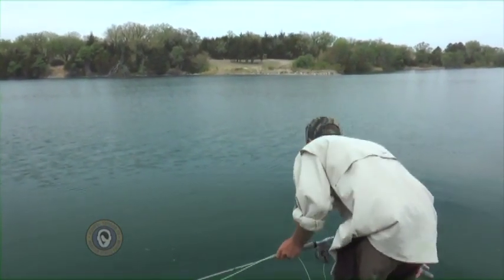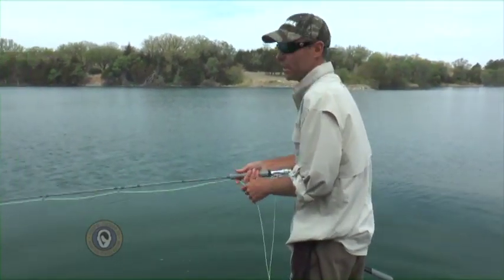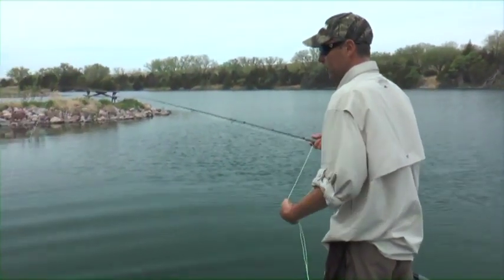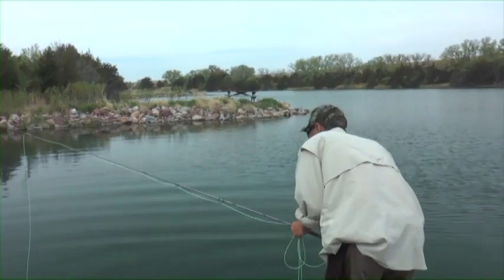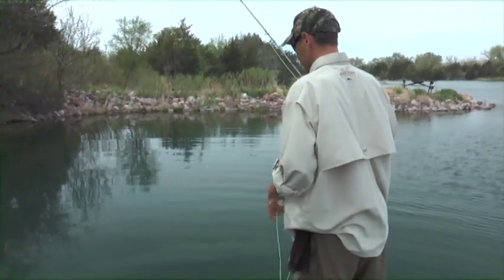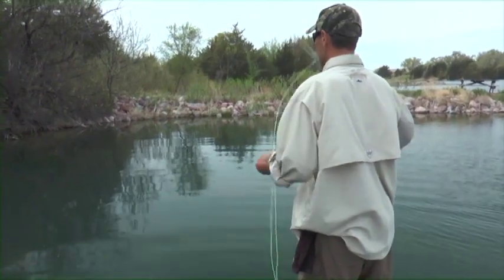When you get three or four of them in a row that don't commit to your fly, they come up and bite it, but they're only getting hold of the back tail, not the whole fly. You make one quick adjustment, put it in darker water, get a chance for fish to commit to the bait, and bam, it is game on.